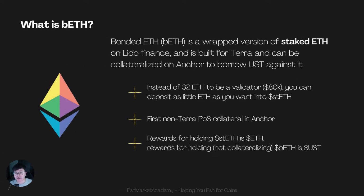Okay, so what is bETH? bETH is basically bonded ETH. This is not the same as bETH in Binance Smart Chain, where it's Binance ETH. They have the same pronunciation and the same spelling, both are bETH. But in this context, bETH is bonded ETH, which is a wrapped version of staked ETH.